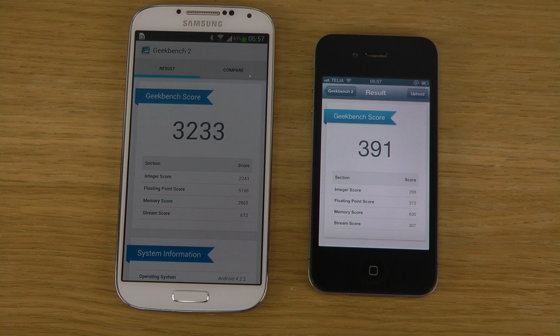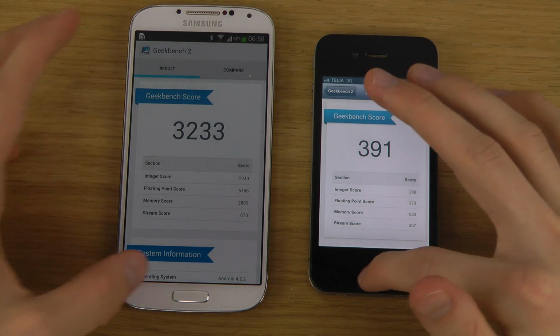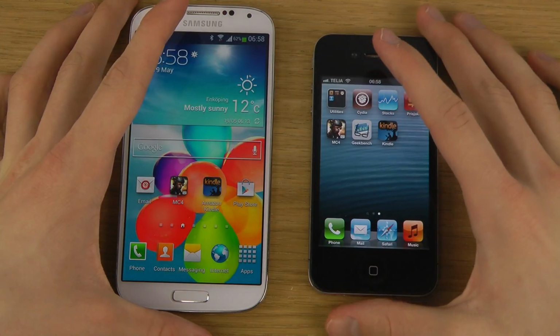Oh, wow. Okay, so we can see here in the benchmark scores, it is like it should be. It is really crushing. It is very good. You get pretty much higher on everything inside of the S4. If you're going to talk about specs, and if you really care about specs, if it's really important for you, then there's no doubt about it, you should get the S4.